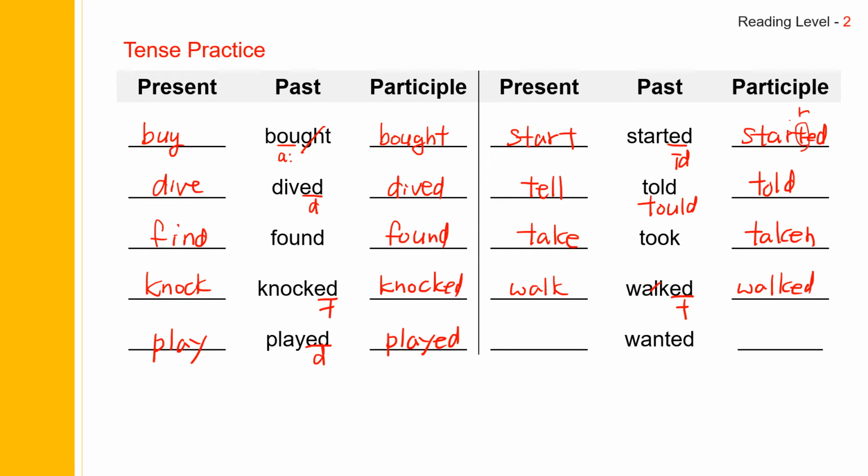Walk, walked, walked. And next one sounds like ED, wanted. Present is want, wanted, wanted. The reason people say this wanted is after N, T sounds like N, and then the ED sound, so you can say wanted. Buy, bought, bought. Dive, dived, dived. Find, found, found. Knock, knocked, knocked. Play, played, played. Start, started, started. Tell, told, told. Take, took, taken. Walk, walked, walked. Want, wanted, wanted.